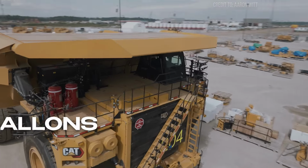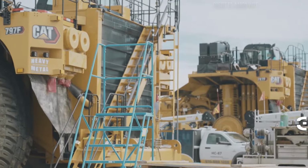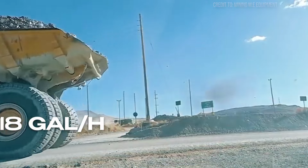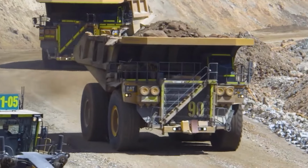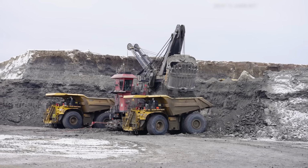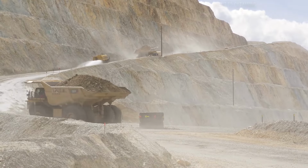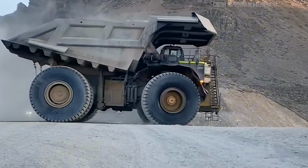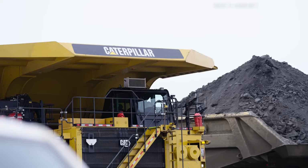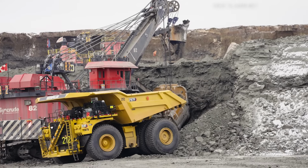Fuel tank? 1,000 gallons. That's about 3,785 liters. And under load, this truck burns through roughly 18 gallons per hour. You don't refuel the 797F with a pump. You refuel it with a convoy. But here's the thing. All of this power, all of this size, it's not overkill. It's barely enough to survive what comes next. Are we overbuilding these machines, or are we finally matching the scale of the world's most extreme jobs?